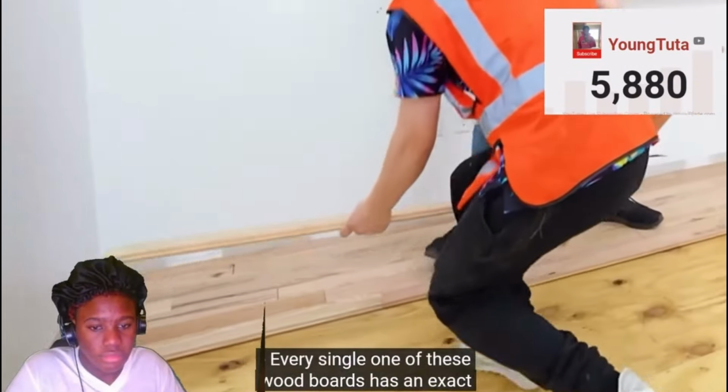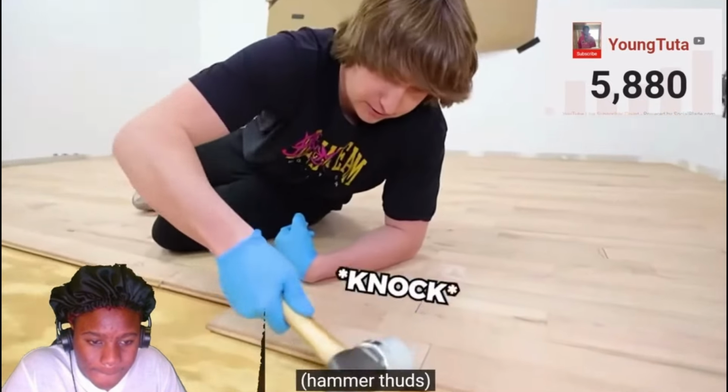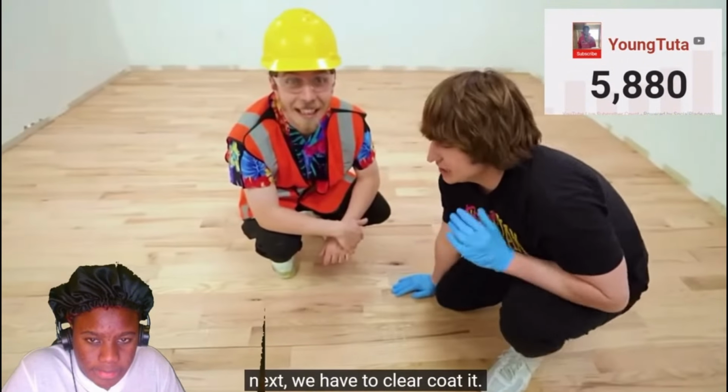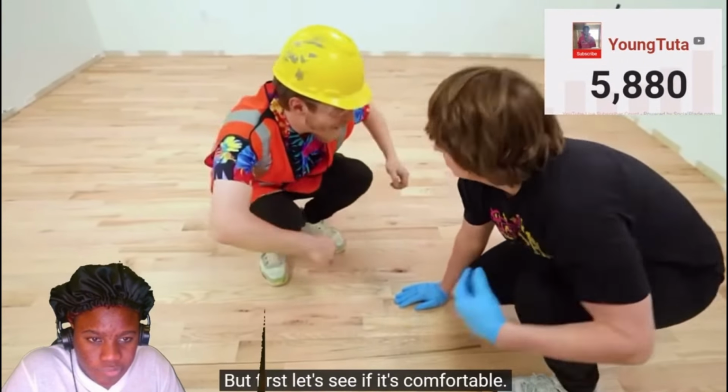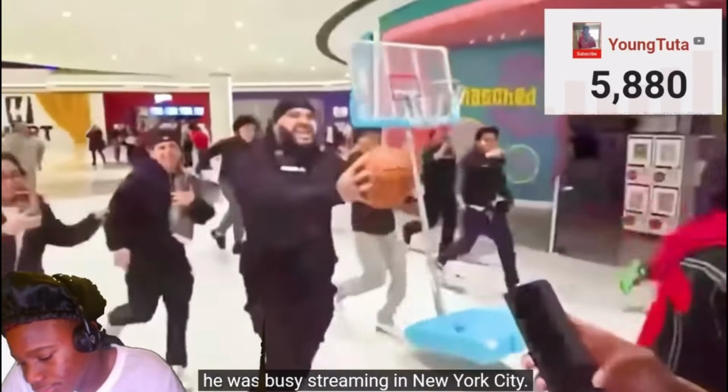Okay. Every single one of these wood boards has an exact place it needs to go, and this one goes right here. Fits like a glove. Now that we have our basketball court in place, next we have to clear coat it, but first let's see if it's comfortable. Oh. While we were working on Aiden's new room, he was busy streaming in New York City.